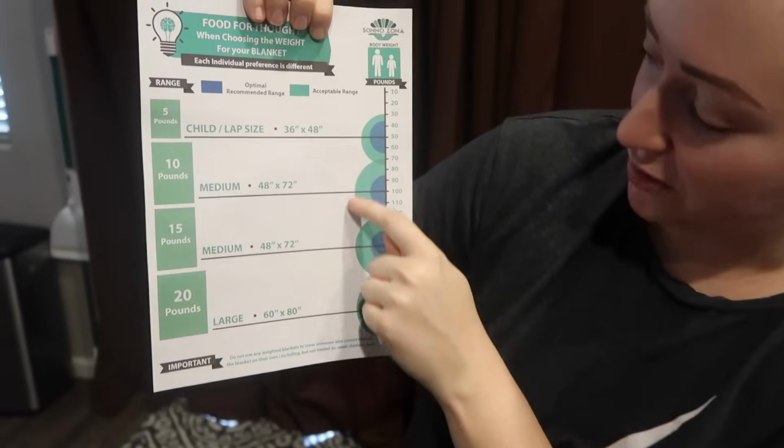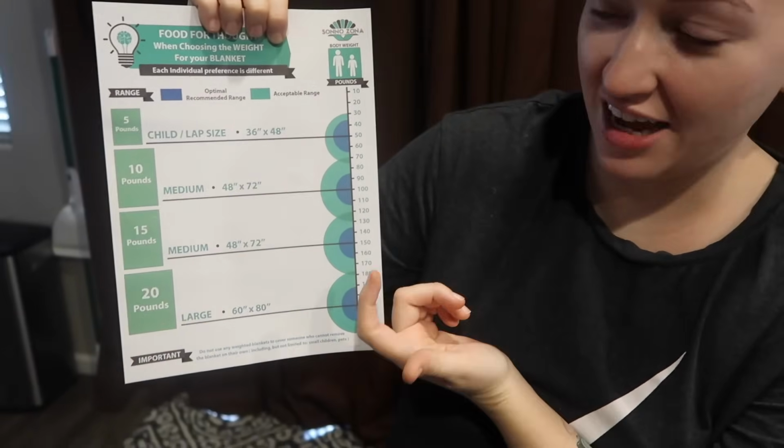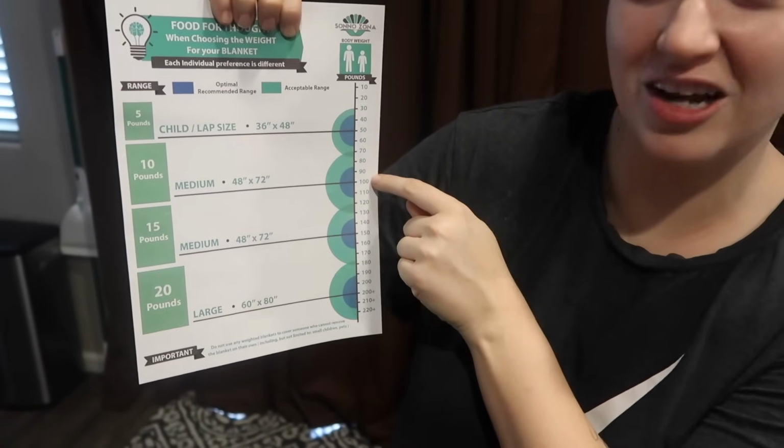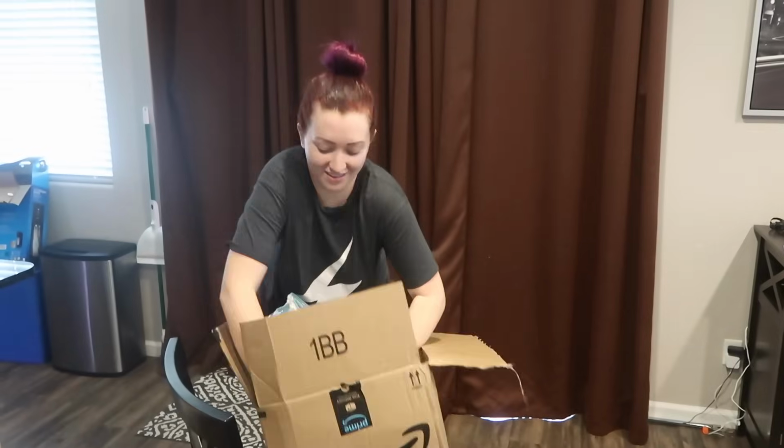So it just came in the mail, and I've wanted one of these since I remember being on Kickstarter maybe a year ago, maybe not quite a year ago, and I'm so excited. The ideal one is 10% of your body weight. So I got the 15-pound one, but do you see what I mean? It has an acceptable range, but then it has the ideal. It's 5, 10, 15, 20. That's kind of difficult because you've got a 10-pound one that's good for 100 pounds, but then you've got the 15, which is good for 150. That's a big range.